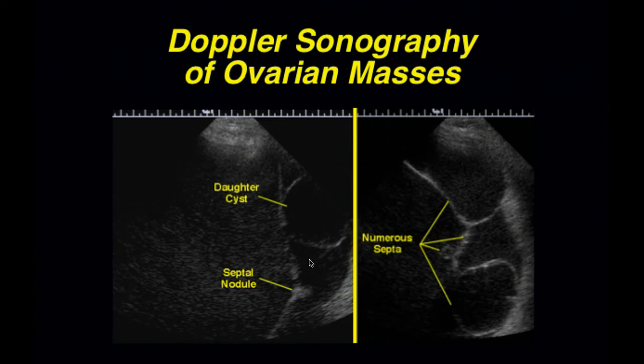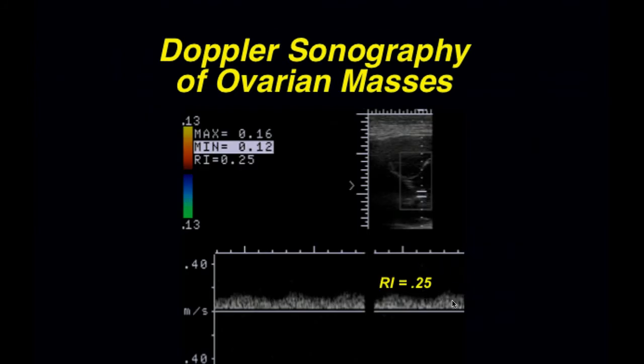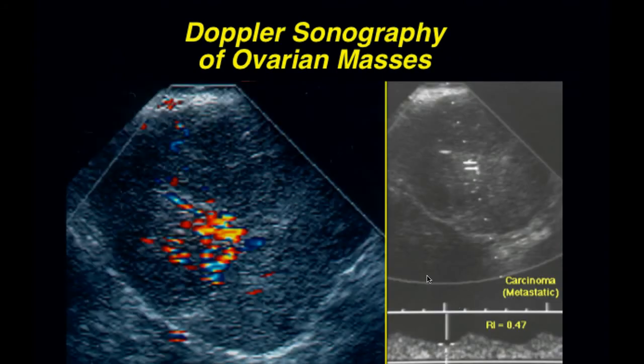So, look, here's a patient that has this lesion that has, again, typically a mucinous looking lesion, has multiple septations, daughter cysts, septal nodules. We would be concerned that this is malignant, and we measure a resistive index and get 25. We're pretty happy with that.